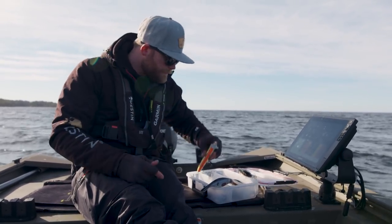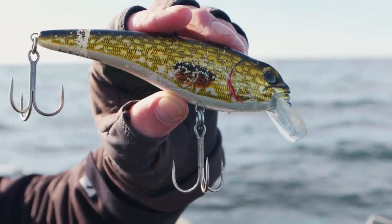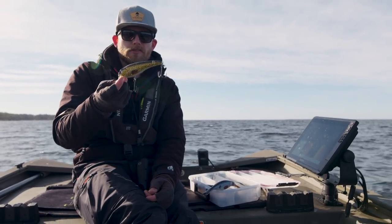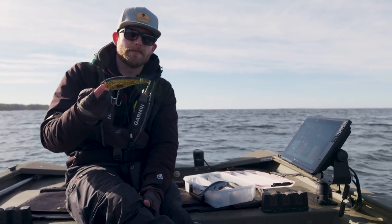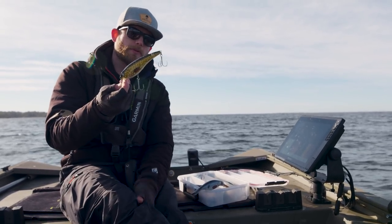Just an awesome lure. Another lure for trolling is the Raw Bite. One of my favorites for spin fishing, but also when trolling, it can be really good. We have it in several sizes also. So this is a lure I would use if the pike are a little bit more active and for post-spawn fishing. That's when I think the Raw Bite is a perfect lure.